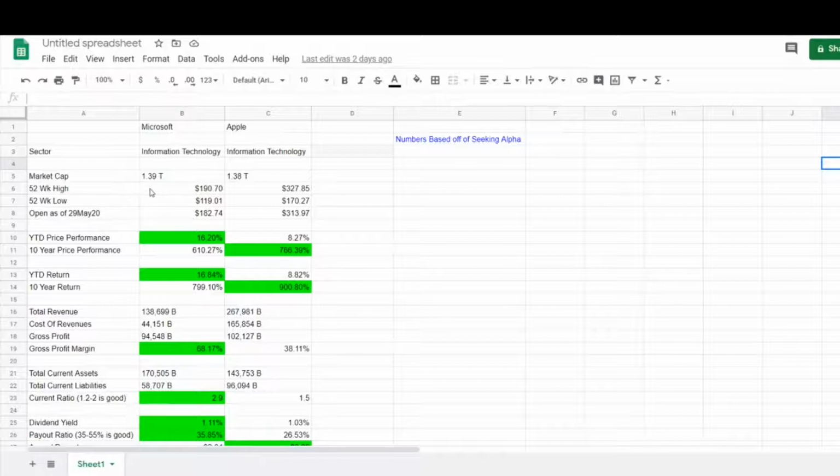Next is the 52-week high. Microsoft's 52-week high is $190.70, while Apple's is $327.85. So as you can tell, the more expensive stock to buy at the high and even at the current price is Apple right now. And the 52-week lows were $119.01 for Microsoft, and Apple's was $170.27.